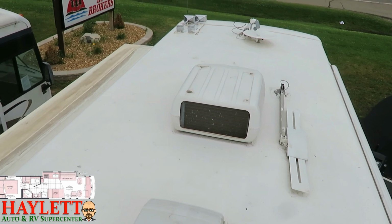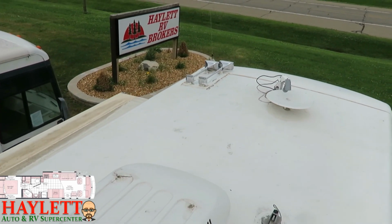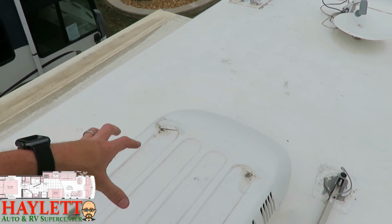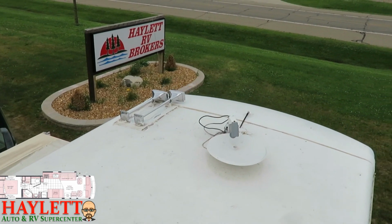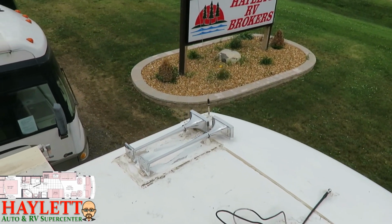Now, I've walked all over this roof. I can't find any bad soft spots. That AC shroud has seen some sun for sure. The screws that hold it on have been wind buffeted and rattled a little bit and cracked. It looks like it's okay. It's not something where you have to go, oh God, I gotta go fix that right now, but probably in a year or two you'd want to consider it. The front termination strip looks good.